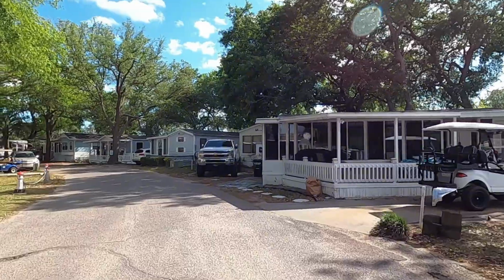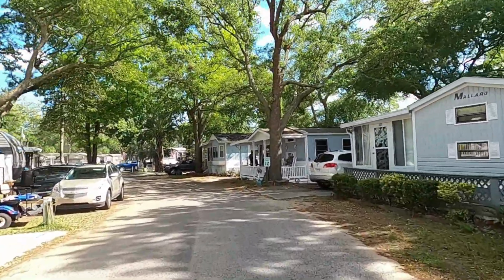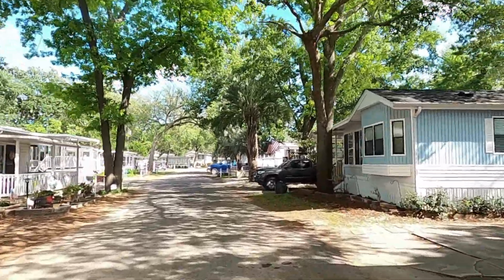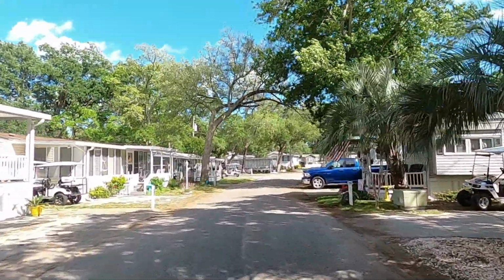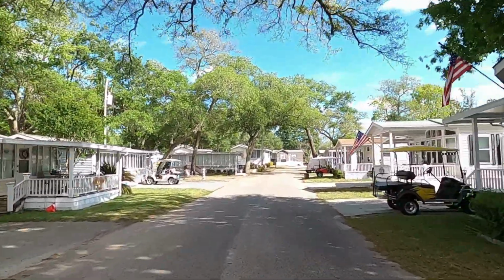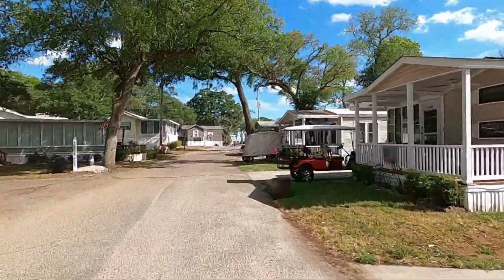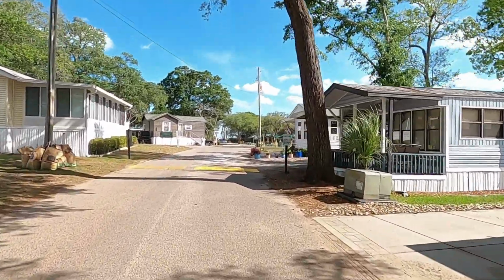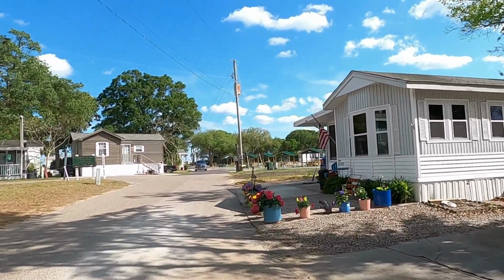This is also one of the loop roads that follows the same path taken by the golf carts during their 4th of July parade. If you get a chance, go check out that video, or even book a week in Pirate Land during the 4th of July to watch it firsthand. And right up here at the clearing are the new sites.